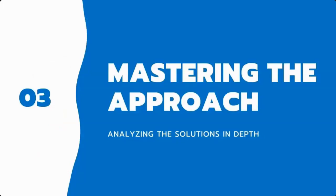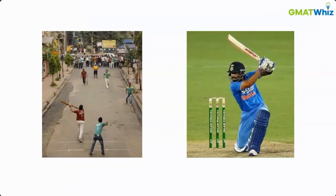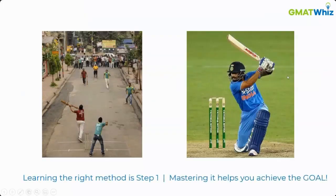And that's why the next step is very critical. You need to master the approach. You need to analyze the solutions in depth to master the approach. I'm going to talk about that. See, learning the approach is just the first step. Mastering is something which will help you achieve the goal. That is something you need to understand and get right.